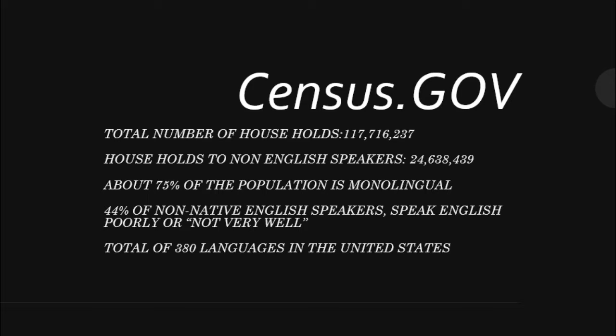Out of those households, 24,638,439 are non-English speakers, meaning that they speak any other language besides English at home. So about 75% of the population is monolingual. That means that 75% of the population can only speak one language, meaning the other 25% can speak two or maybe more. 44% of non-native English speakers speak English poorly or not very well, so almost half.